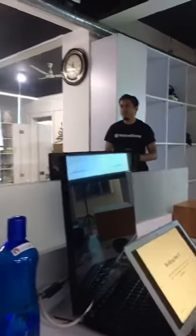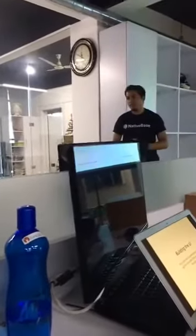Is that similar to pixel ratio? Yes, it's similar to pixel ratio. Yeah, the same thing is there in Android also, like DP. Yeah, DP.